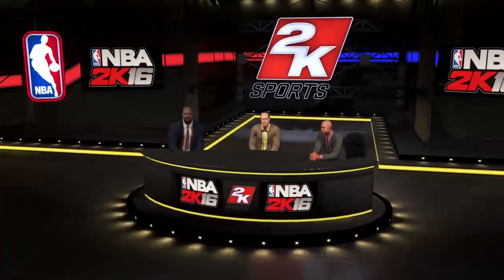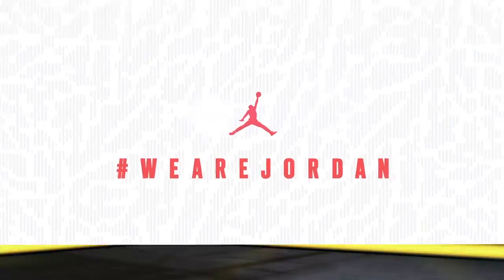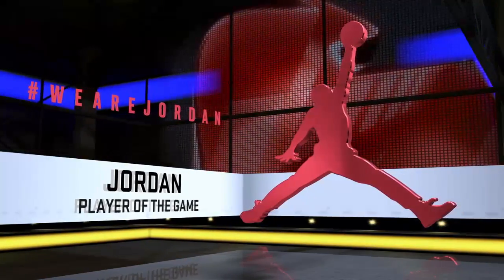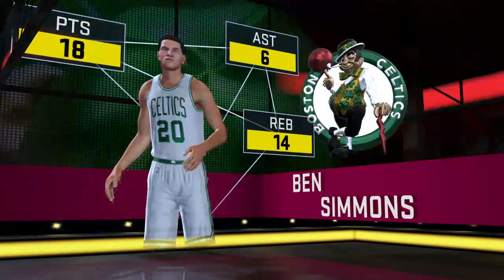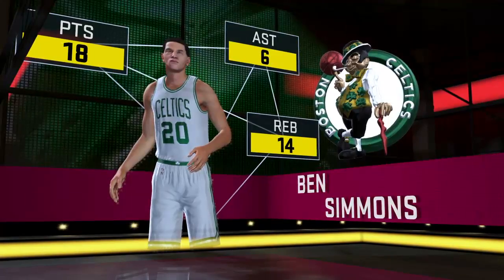And hello again, everybody. Ernie Johnson with Shaquille O'Neal and Kenny the Jet Smith. Let us take a moment now to recognize our Jordan Player of the Game. He had a double-double and made a huge difference tonight. He never let up, and his performance really inspired the rest of his team. Just a sensational performance on a lot of levels, Ernie. Too many levels to talk about.